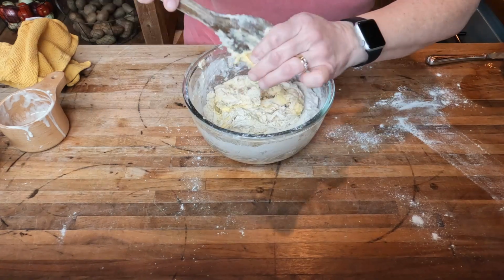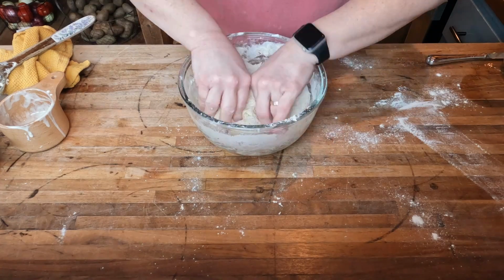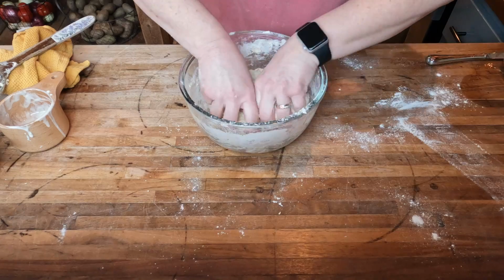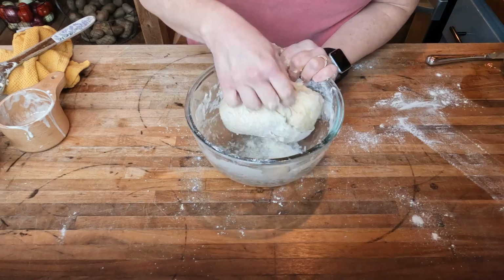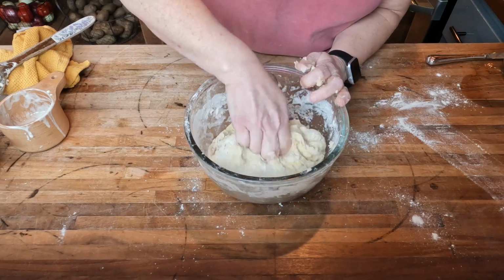Okay, I'm gonna get my hands in this now. That's really just the best way to get a bread dough where you need it to be. Also, this is a good way to make hot dogs a little bit healthier.